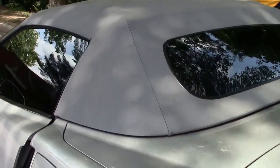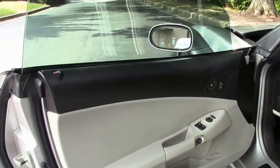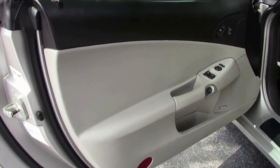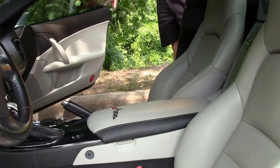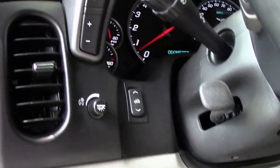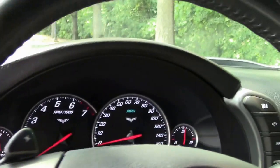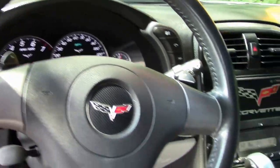Again, having the gray top is unique. 757 were made of this color combination. The interior, the two-tone, you have an additional feature with the center console with the C6 emblem on there. Just a nice touch. Navigation. Just really a nice looking car. Free 2-year and/or 50,000 mile Buy a Vet limited warranty.